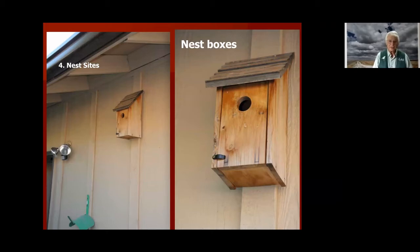Also, nest sites. Well, obviously your vegetation provides nest sites for birds, but for cavity nesting birds, it's useful to put out some nest boxes like this. You can either buy nest boxes some places or make them yourself. These are all homemade, not by me, but by someone else. I have at least 5 of these nest boxes spread out through the backyard, and I've had house finches and Bewick's wrens nesting in at least 3 or 4 of them over the years, including several this past year.